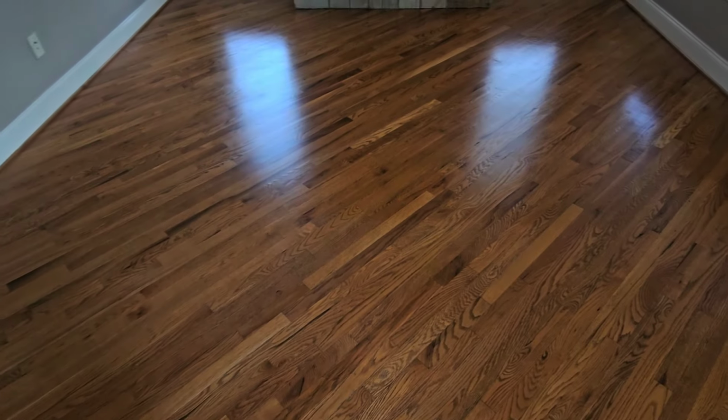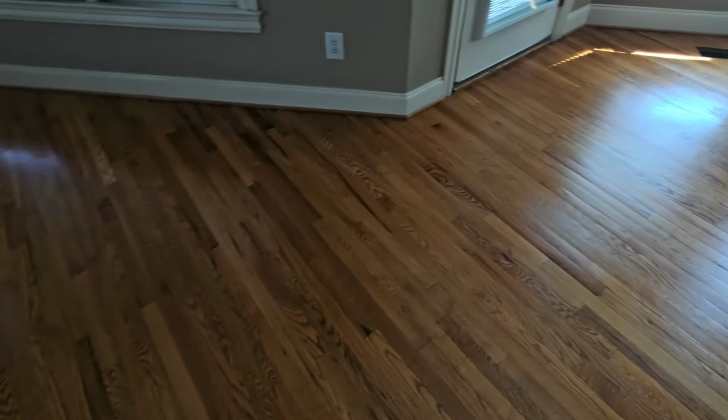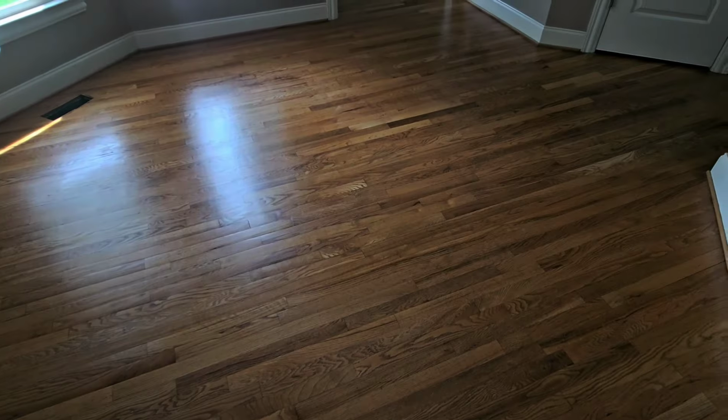All right, guys, we just got back from lunch. Look at these floors now. This is just after the first coat. Remember right there, we did a little color correction right here.